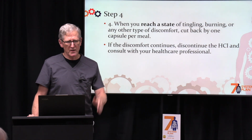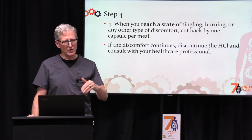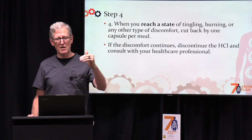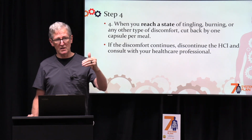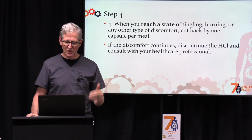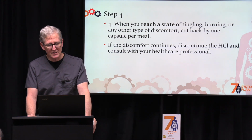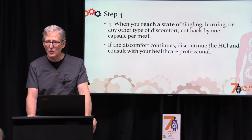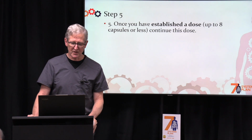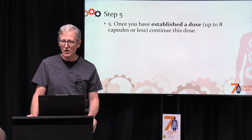Step number 4, once you have figured out how many pills that you need, you get to that magic number. All right, now we're starting to get a little discomfort. You back it down by 1, and that is the dose that you should be on. Again, if you have any significant discomfort, discontinue it and check with your healthcare professional. Once you've established the dose, then continue to stay on it.